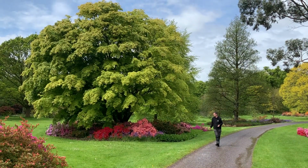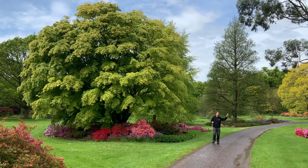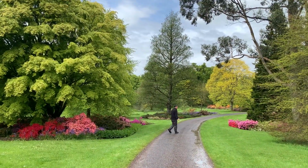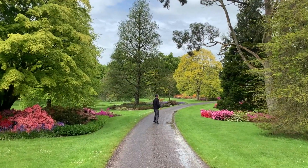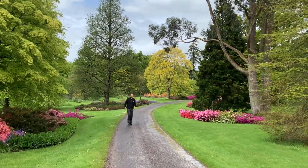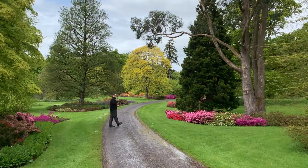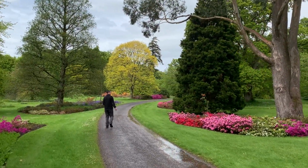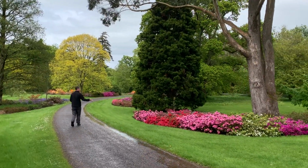But then over the last few years we've actually added beds on this side as well to create more of an avenue effect, and to give the impression of walking through the beds rather than just bypassing them. And so these beds are only really in their fourth year after planting, and they're maturing away very nicely.